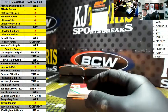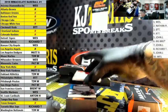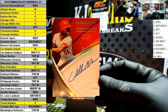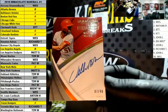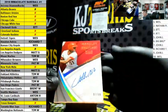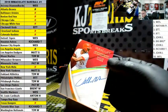Oh, this is cool. 7 out of 49 for the Cardinals, Willie McGee. Immaculate Collection Signatures. Love that card. Cardinals going out to Anton Ebonic. Nice card, man. It's a pretty card, too.